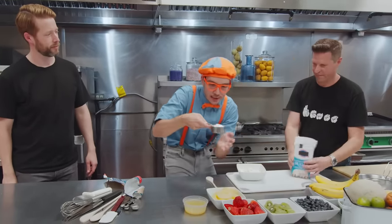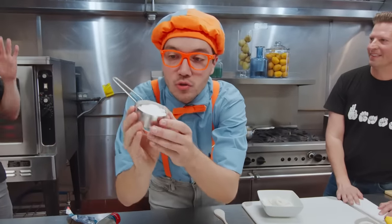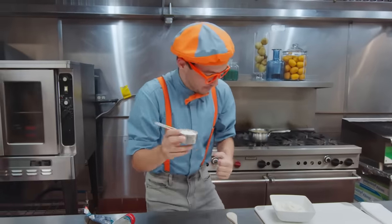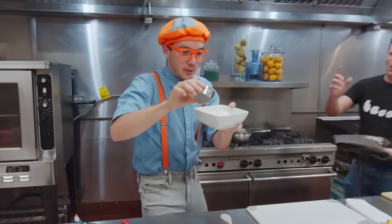Whoa! Look at the sugar. It looks like snow. Whoa! It's so cool. And it's really soft when you touch it. I bet this is gonna make it so tasty. Okay, so we take the sugar and we're just gonna put it on top.